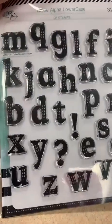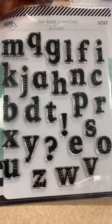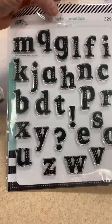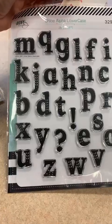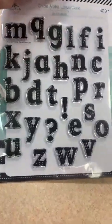Here's a little alphabet set. I think the other day when we did LDRS, I forgot to show you this one, and it should have been when they were my featured manufacturer of the day. So I've got the Chloe alphabet lowercase. It's a great little lowercase alphabet. It is normally $25, and it's going to be 34% off of that. Just one of those available.